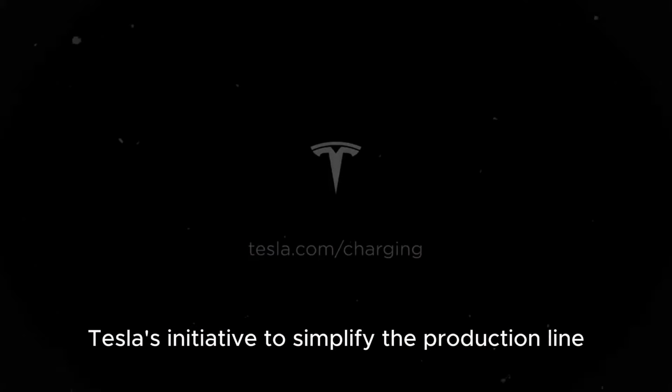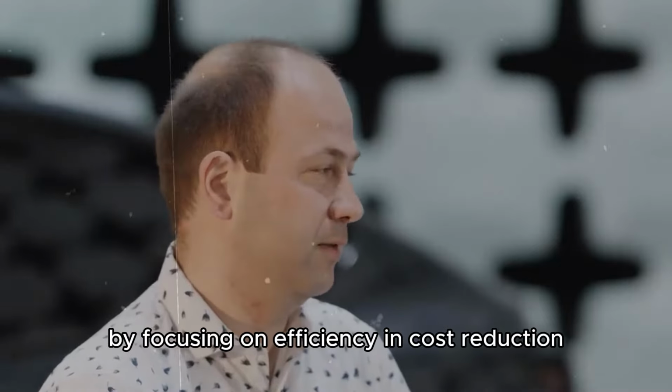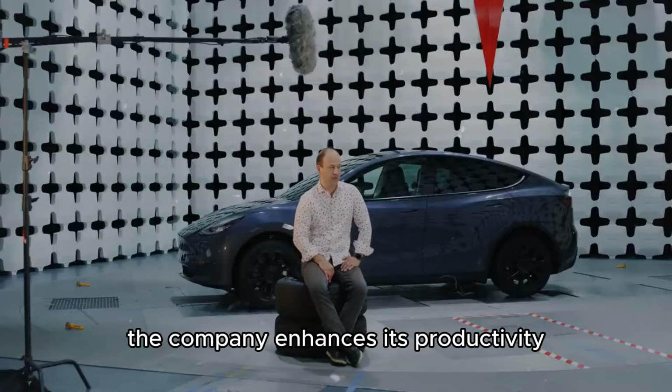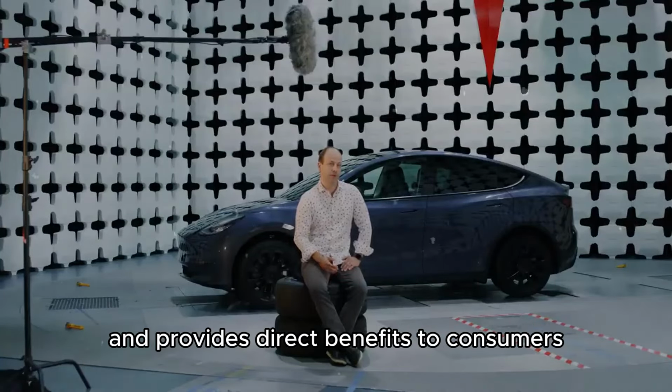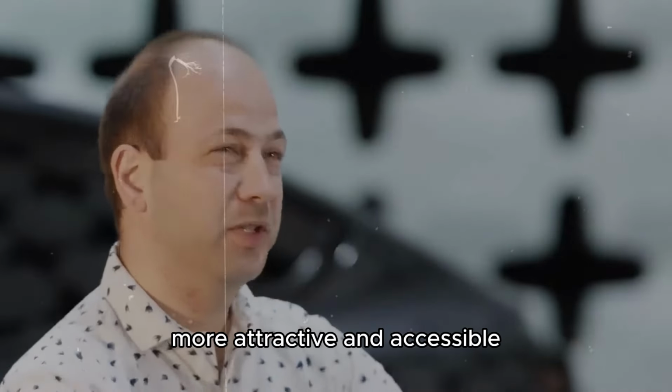Tesla's initiative to simplify the production line exemplifies its commitment to continuous improvement. By focusing on efficiency and cost reduction, the company enhances its productivity and provides direct benefits to consumers, making its electric vehicles more attractive and accessible.